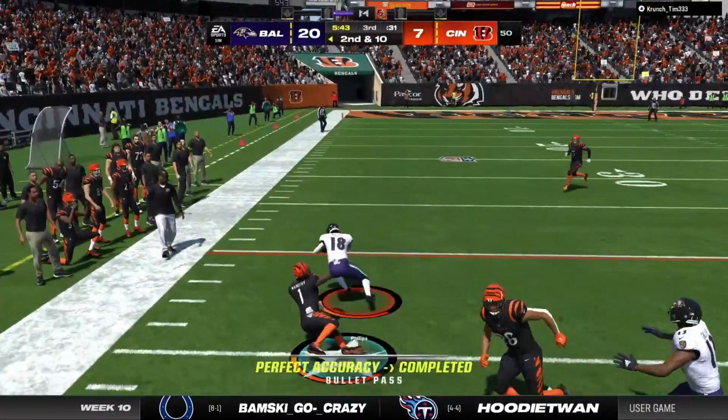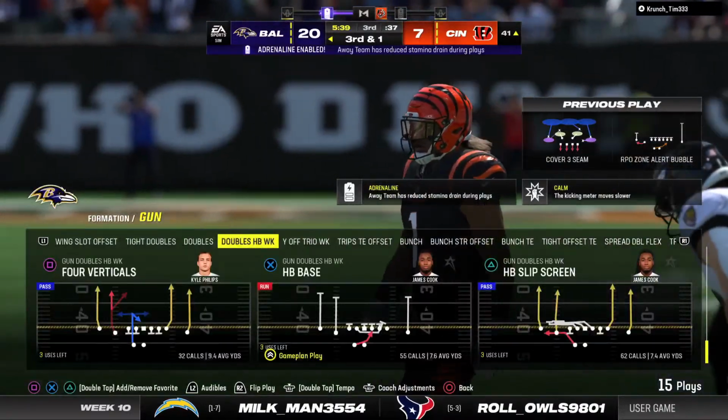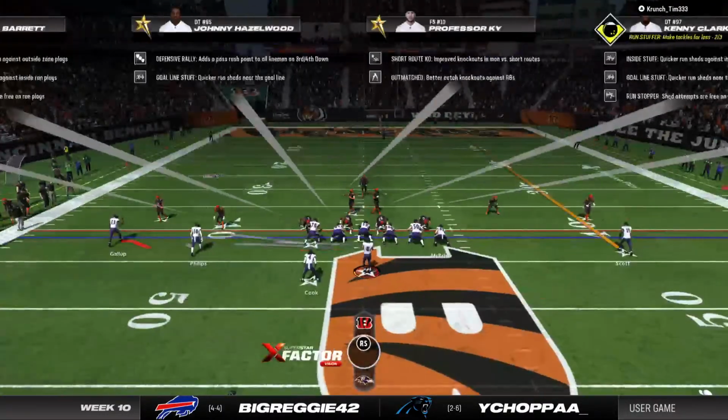He finds his man complete. That's Phillips. 9 yards, not quite enough, and they'll be left now with 3rd and 1. A 9-yard gain on the play. And it's 3rd down.